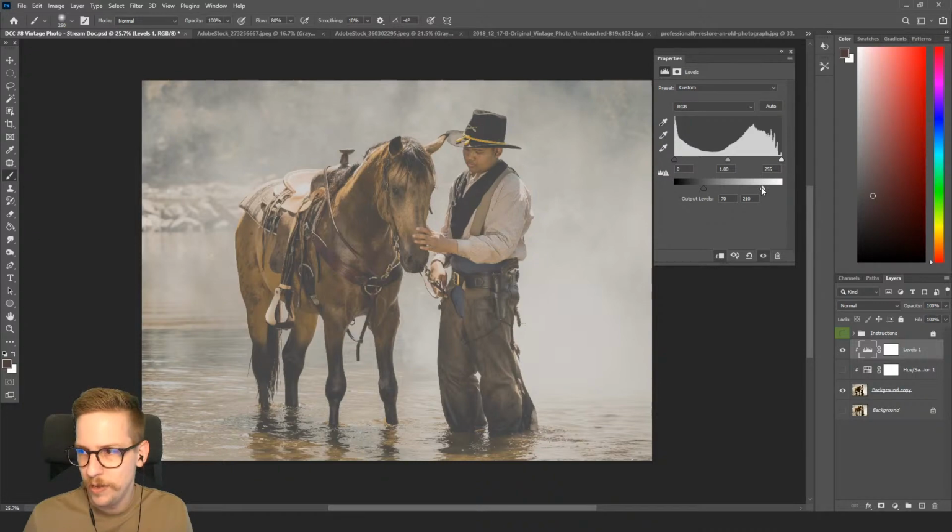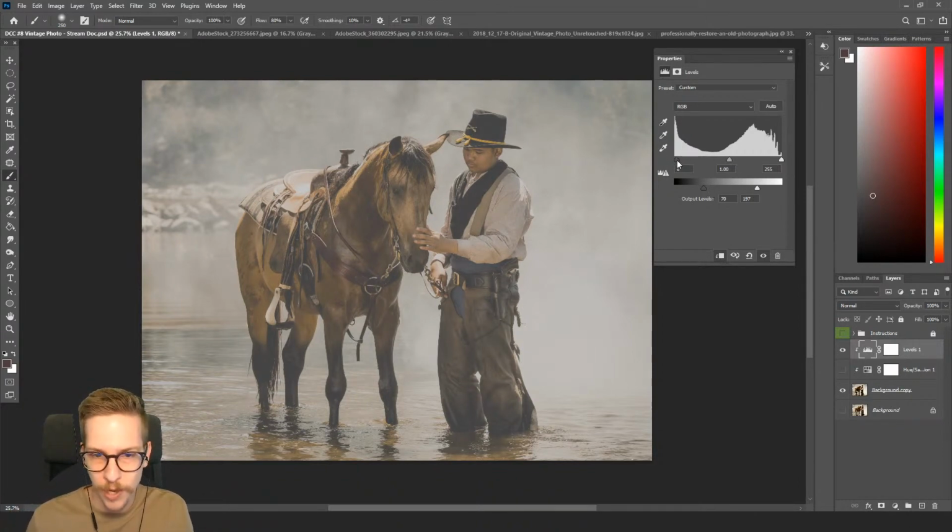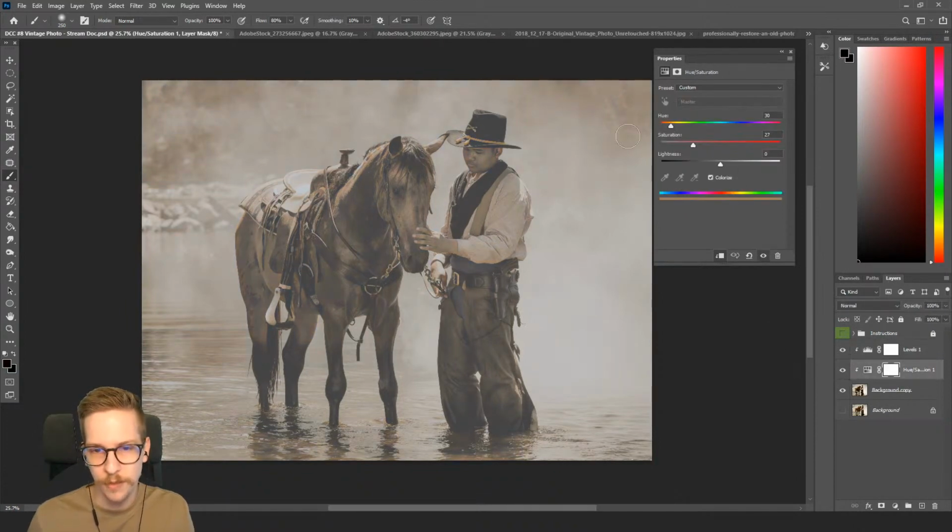But let's see, 70 and 210, maybe I'll do something like that. You can just eyeball it and you can change this at any time because they're all adjustment layers. I do want to increase the contrast within the range we just defined. So we lessen the range a lot more, but I want to pump up the contrast. Whoops, let's turn our hue and saturation on. That gives me a better feel for what I'm going for here. I don't want to go that much.